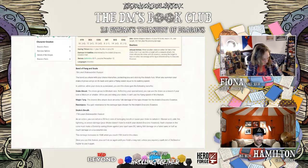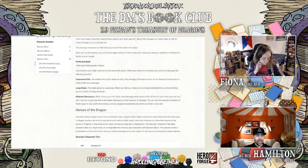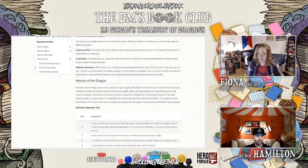It gains resistance to the damage type chosen for the draconic essence as well, so you gain some benefits like that. So if its cone is being thrown around, you don't get in as much trouble. And then you can also exhale some breath at 11th level, and then you can fly at 15th level, which I think is a fair level to fly at. I think 10th level probably would be a fair level to fly at. But yeah, they grow in size, so it gets more damage, and you get more resistance, and that's basically it. Really, it's a very cool ranger because it's got a dragon added to it, and that's all that rangers really needed, it seems.